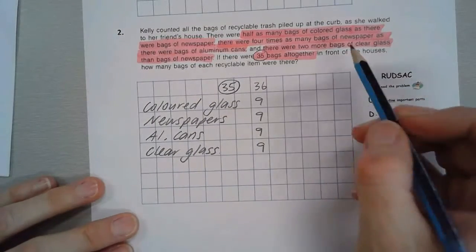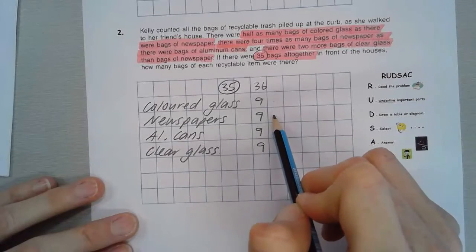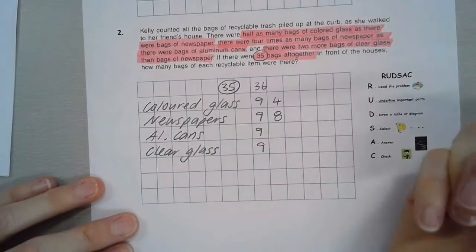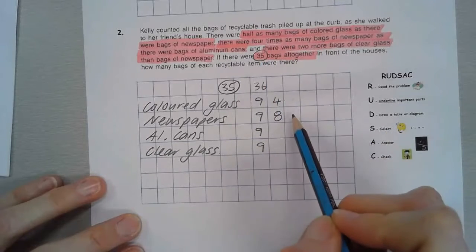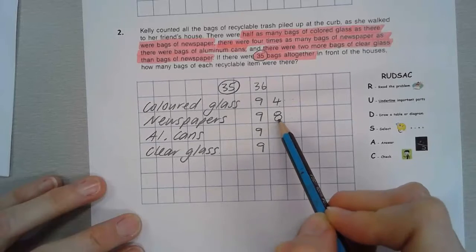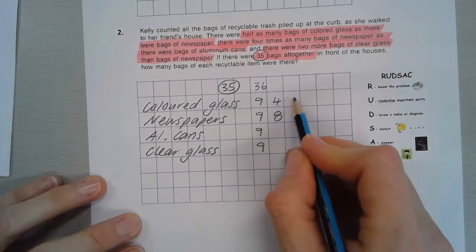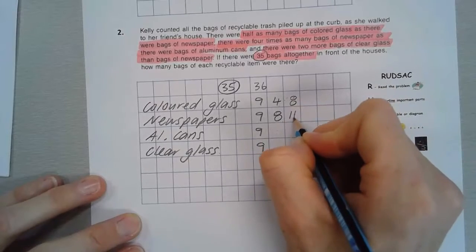So first of all, half as many bags of coloured glass as there were newspapers. Okay, I can't divide 9 evenly. I might just make the newspapers 8 and the coloured glass 4. Okay, so next we have 4 times as many bags of newspaper as there were bags of aluminium cans. Now if I had 4, that's not going to work out to be enough. Okay, so what I'm going to do is double these. So I'll make this 8 and I'll make this 16.